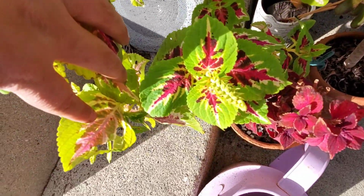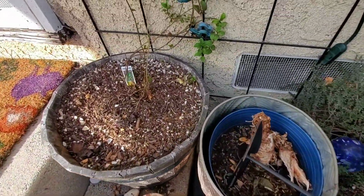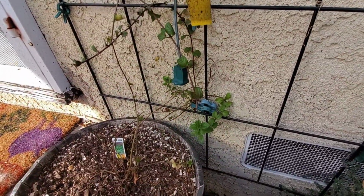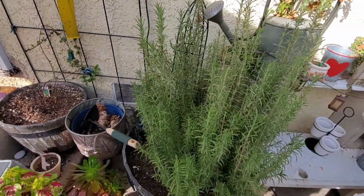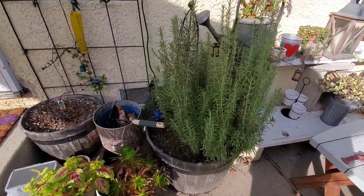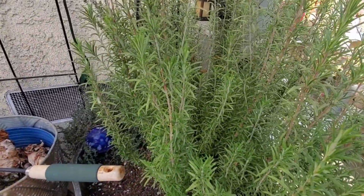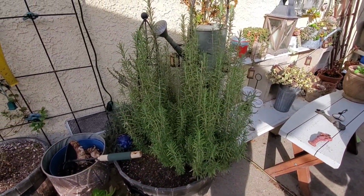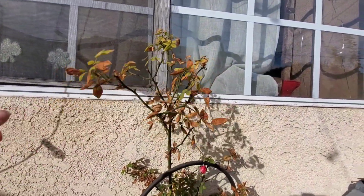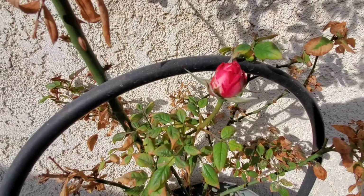But look at the colors on that. Isn't that so pretty? Just a succulent right there. I transplanted the mint that I had in my house to right here, and it's doing okay. This is my rosemary. That just smells so good. It's getting big too. It hasn't put on any flowers at all yet, but I use it. It's delicious. Some roses that are looking a little dry. Look like they've gotten beaten by the sun. I do need to trim it up a little bit, but look, it's putting on some roses.